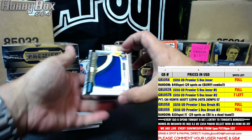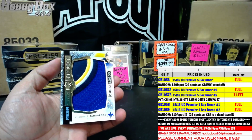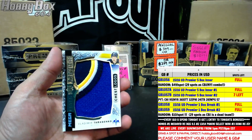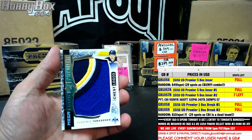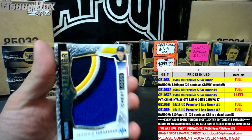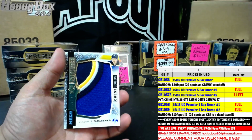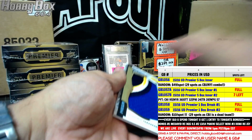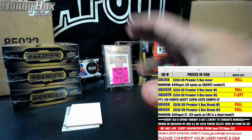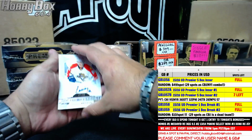And not bad for the St. Louis Blues, number 19 of 19, another chess logo, Vladimir Tarasenko. Three colors. I love this product, man. So far, I think best one. Best looking cards so far. It even beats black, in my opinion.